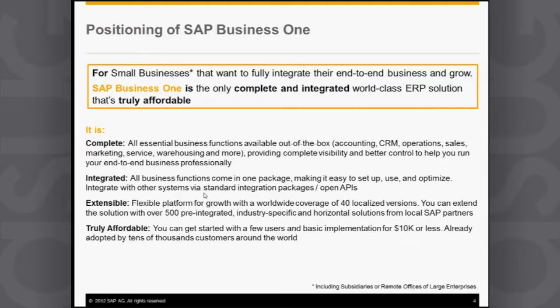And of course, SAP Business One is truly affordable. You can start with as little as one user of SAP Business One. And implementation times do vary according to the complexity of your implementation. But I know of implementations for startup organizations that have taken 2 days.